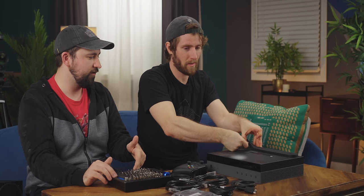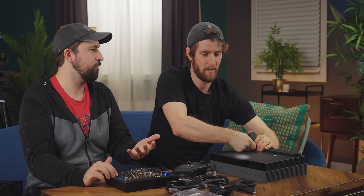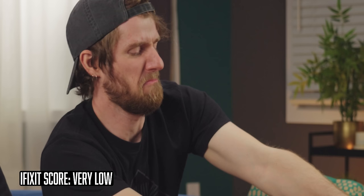Got it. You mostly just need these for tool development, engine development and optimization and stuff that you'd look at before the game comes out, before the console launches, right? You heard it here first. iFixit repairability score, very low, lots of adhesive.